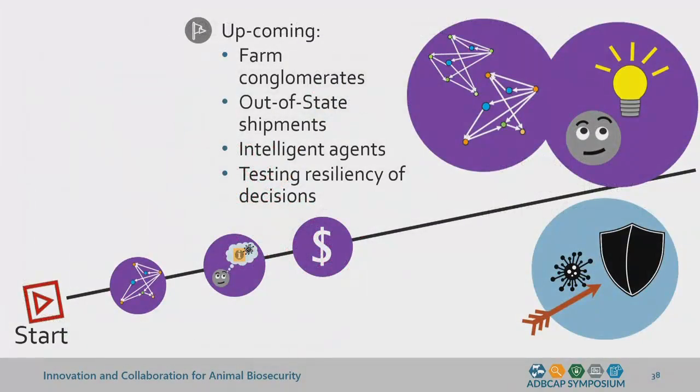Okay, so these are really great reflections. I hope we can continue the discussion. Let's go to the last stage of the presentation so we can go into the discussion. So we want to give you an idea. If we have really good funding, there are some dreams we want to come true. What we want to implement in our model are farm conglomerates, so businesses with contractors, out-of-state shipments, and also some interactive models so we can test decisions made by players.